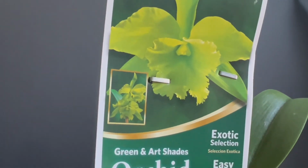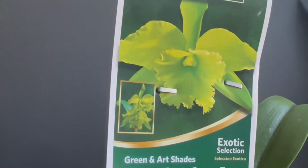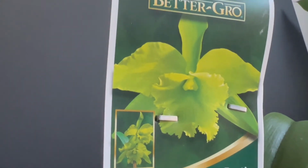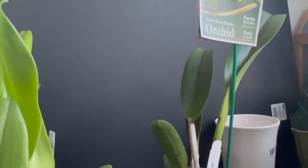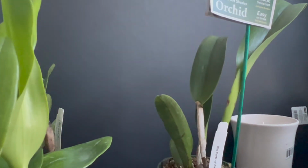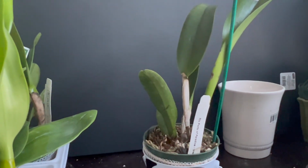So anything Digbiana I like, because Digbiana has those frilly lips, and it kind of adds a little whimsy to the flowers. And I think it's a cross of the RLC Fortune by Digbiana. So this would be another fun plant to watch. I always wanted the green hair pig, which is also similar to it. I think it's a Digbiana cross as well, but I don't think this is the same cross or similar. But anyway, I'm happy to have this one.